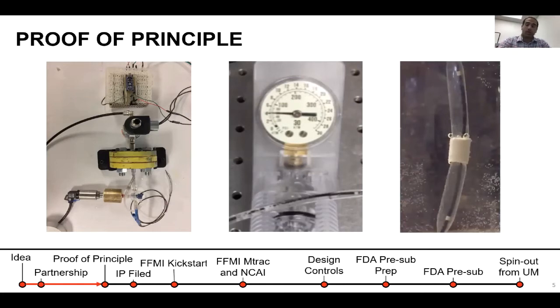And to be honest, we're still in that concept generation phase where you're continuously producing new ideas, and that's kind of the beauty of the university, is you can do that without anybody looking over your shoulder. So on the screen here, you see some of the initial prototypes that we started to settle on. Very crude, but it got the job done.